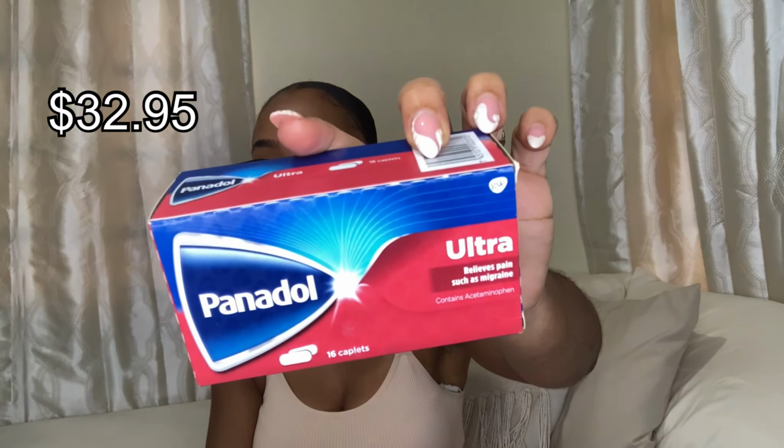The last thing I got in the wellness category is the Panadol Ultra. I think I would have mentioned this in a previous Pennywise haul. And this is for migraines. Well, it's a pain medication. But what I like about this, I've noticed, is that it doesn't take very long to work. It's very fast. It's a fast-acting painkiller. And it eliminates all of the pain.